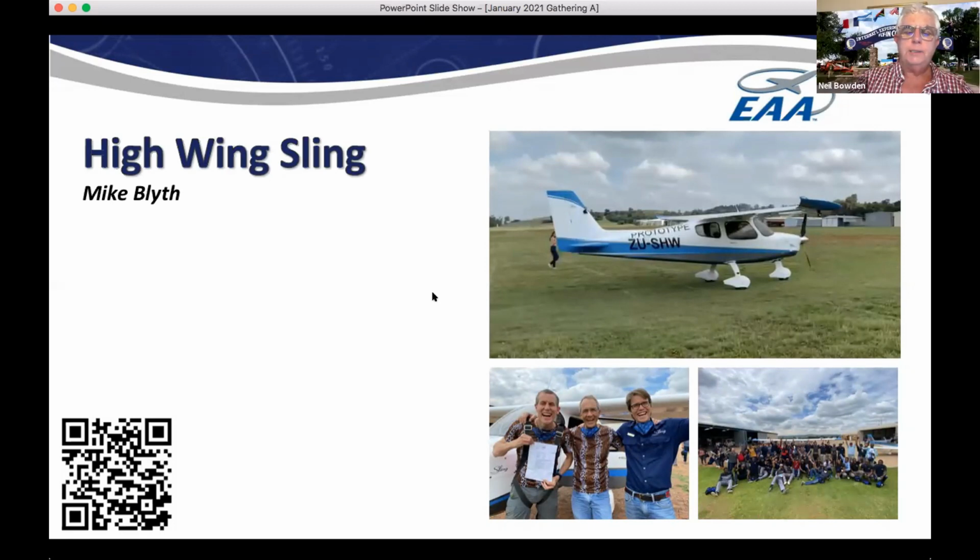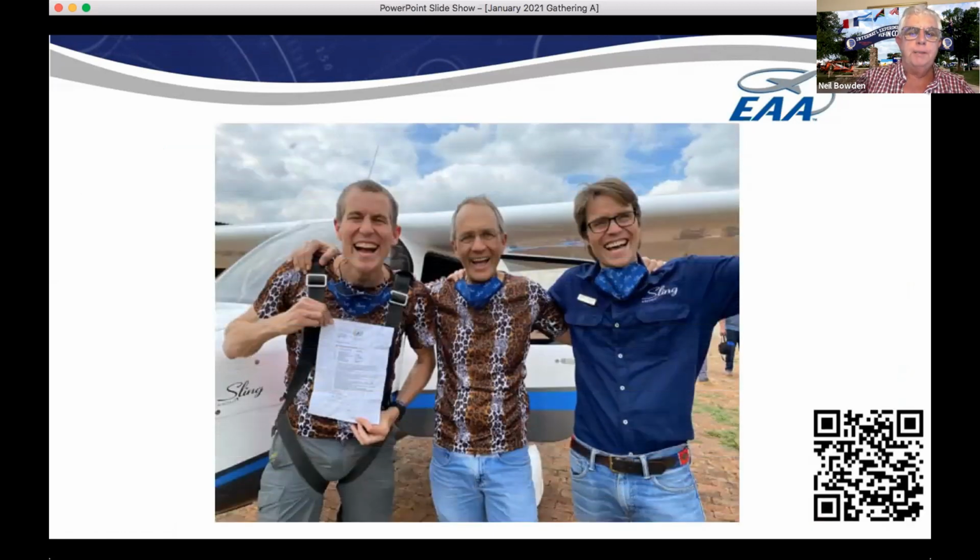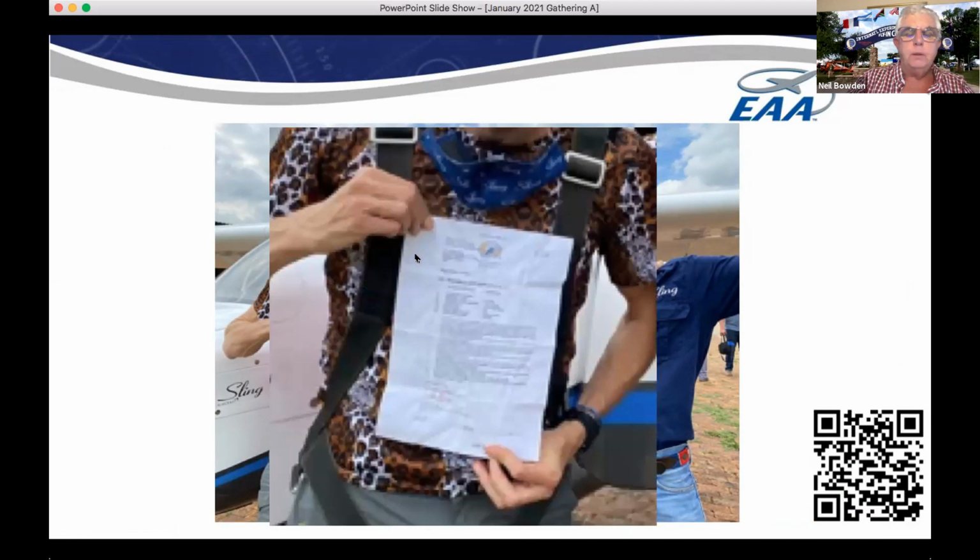I just want to point out something. This bottom left-hand photograph, there's a picture of James holding a piece of paper there. I'll just zoom in on the paper. What is that thing? That's a proving flight authorization.